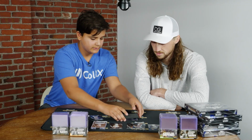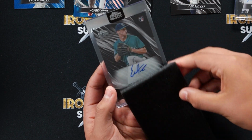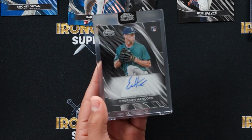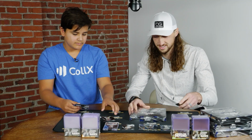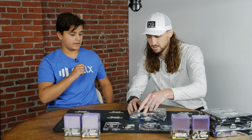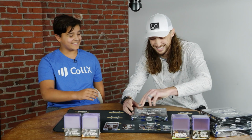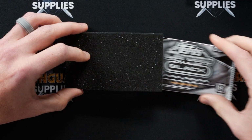All right. What do we got here? See what we got, the auto. We got ourselves a rookie. Emerson Hancock. Not bad. For the Mariners. Just a pitcher though, right? Yeah. You collect pitchers? I mean, I collect a couple of them. I like your cards. I like the NLDS one from Topps Now. Yeah, that was pretty cool, huh?